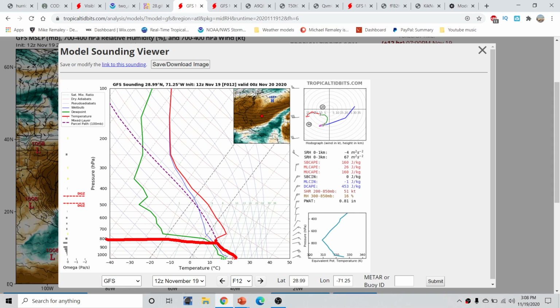After that, you actually see the red temperature line. The red line indicates temperature in degrees Celsius, and you can see that the temperature goes up and warms quite substantially. If you take that down here, you get about a 30 Celsius temperature at roughly 850 to 700 millibars.